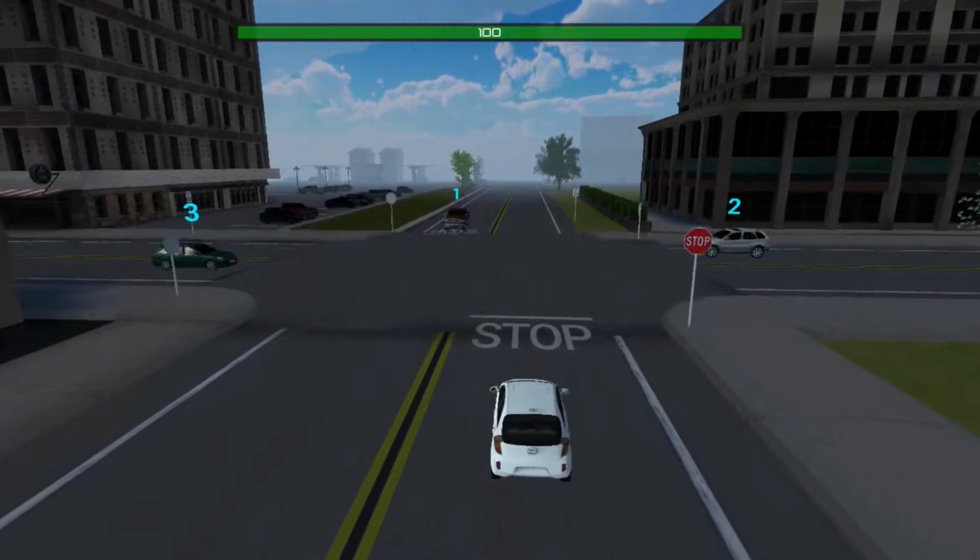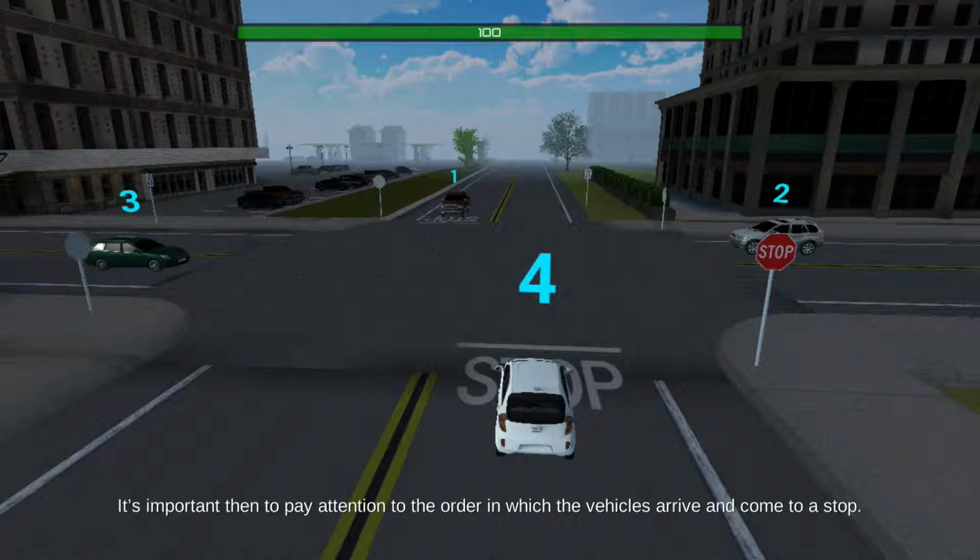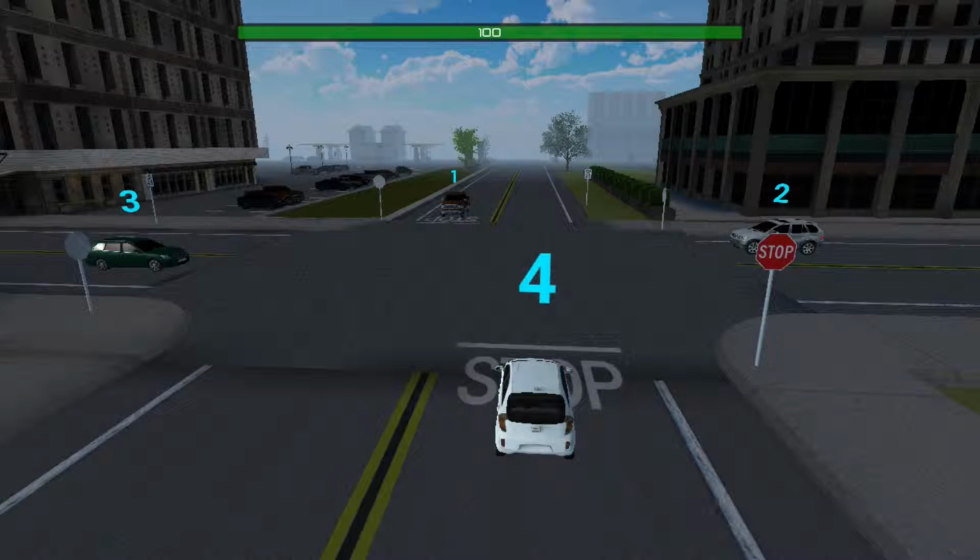Alright, so we got 1, 2, 3, and 4, so we will be last. The first one to arrive gets to go first, then the second, then the third. It's important then to pay attention to the order in which the vehicles arrive and come to a stop. Looks like you're number 4. Let's get back in the car.